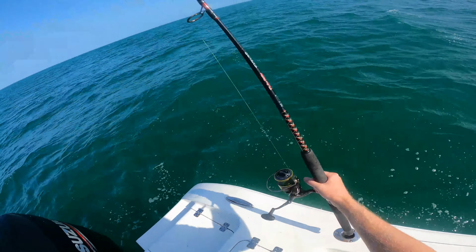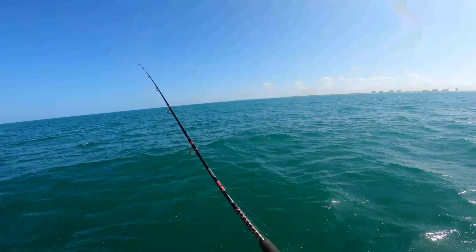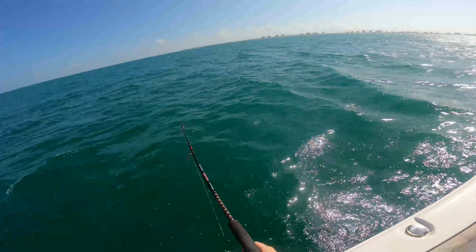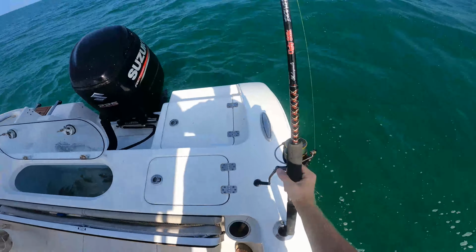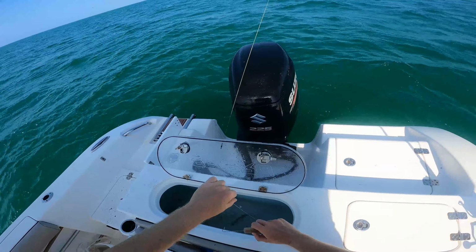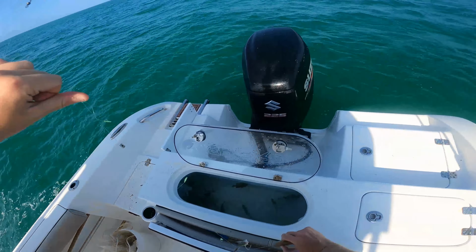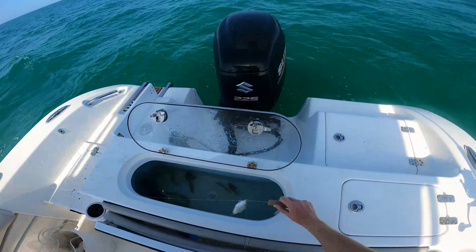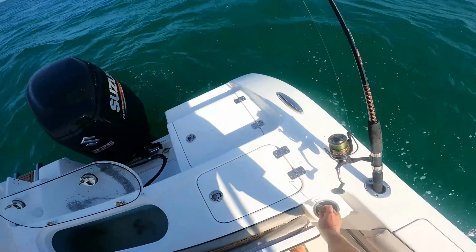I'm just right off Marco here at this 2 mile wreck. There's a ton of grunts here. Getting bit on this one now. Oh, now that is what I'm looking for. Full stringer of grunts. Look at that. It's exactly what I wanted. A couple more of those and we're good. What do we get? Six there? That's perfect.